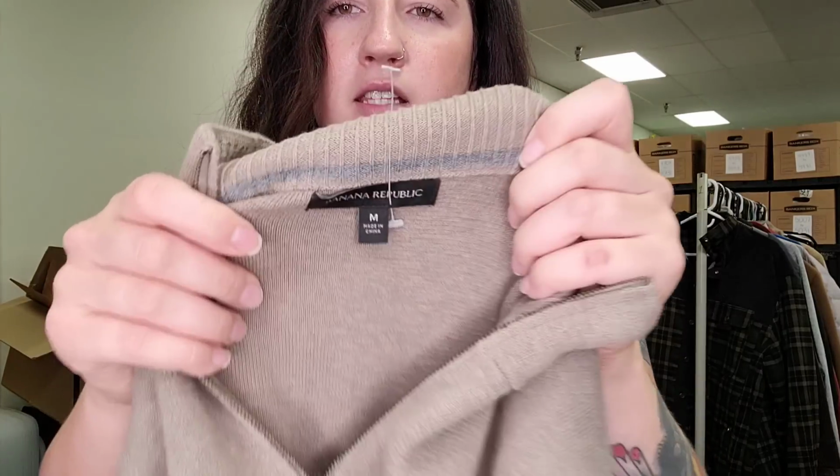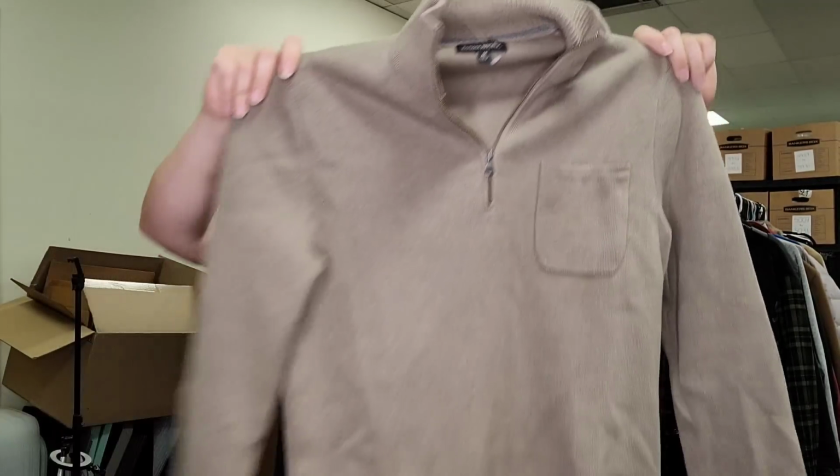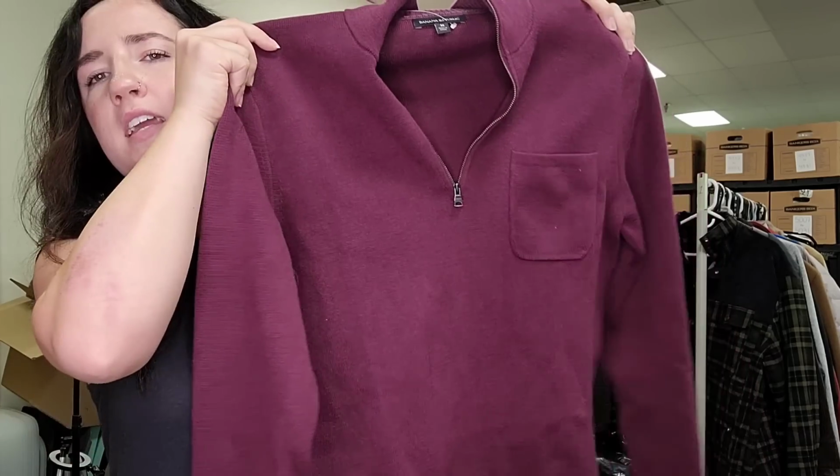This is a men's Banana Republic zip pullover. This should sell for $25 to $30. Nice pocket detail there. Banana Republic men's stuff has been performing really well for us. I won't say to get everything. You probably should stick to the larger sizes, but this is a pretty substantial piece. Here's the exact same one in a maroon color.